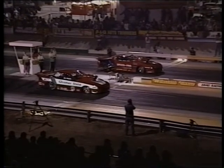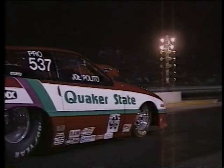Joe Polito from Sydney, Chris Mills from Perth. They bring the revs up, they come into stage, and they're gone. And a great lead, 4.5 for Mills, 4.0 for Polito. This is going to be a run and a half. Look at this, Joe Polito in an upset. Joe Polito gets there first.